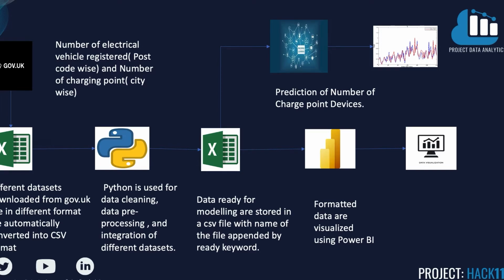Basically, what we are trying to do here: we have collected data from the government.uk website. After collecting the data, we converted it into CSV format, as the data were in different formats, one in TSV and one in ODS. After converting the data into CSV format, we used Python for cleaning, pre-processing and integrating the data from different sources.